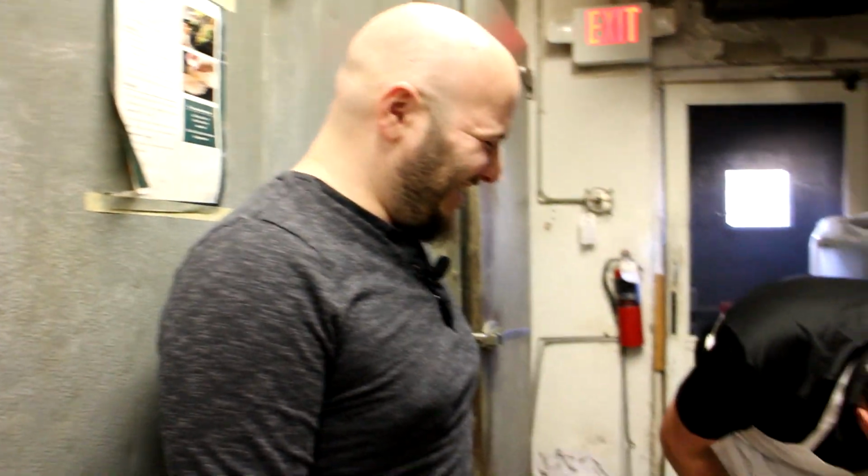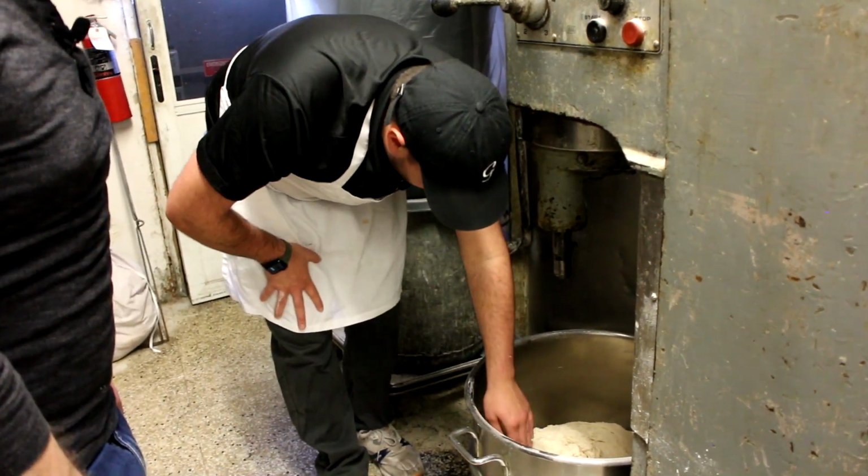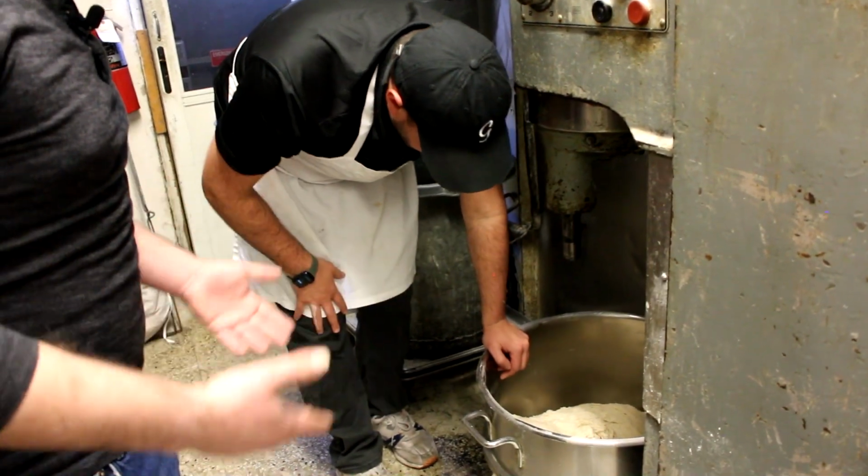Nice setup there. We want it to be like memory foam. Not like a very springy bed, more like memory foam. So if I give it that little push and it slowly comes back, we're good.